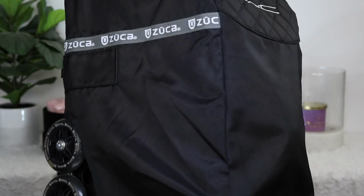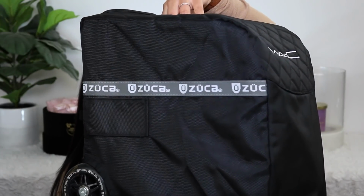If you're looking for a freelance organizer for your makeup, I swear by the Zucca. This is kind of hard to show, but seriously, mine is in mint condition still. You could even use the top to sit on. It's just such a great design, and all the bags that are included in it, I still use to this day to organize my makeup. I love them so much.